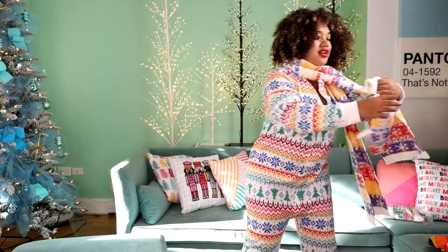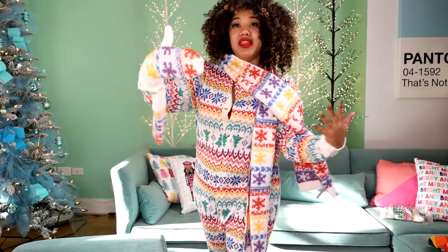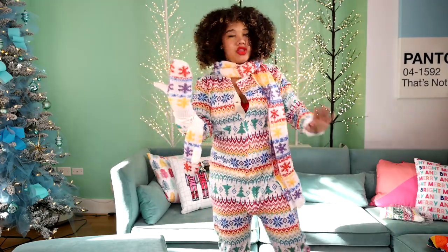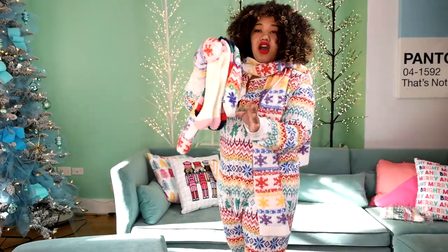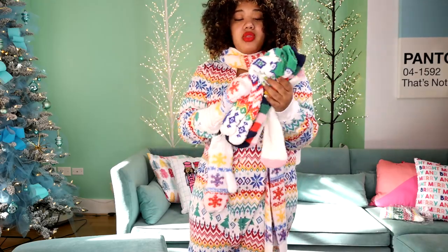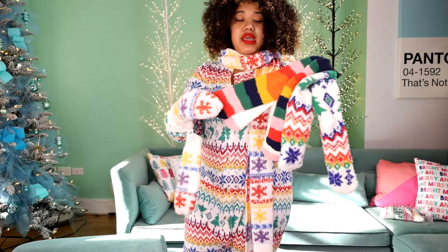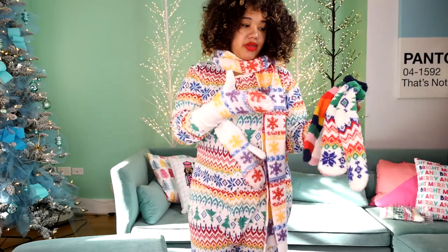That's not all. Gloves to match. Very cute. Or mittens. These are mittens. Let's get technical with it. It's Christmas. And fuzzy socks. I wear fuzzy socks all winter. I wear them in my boots. I wear them around the house. So this set has this pair as well as this pair that matches the other stripe.